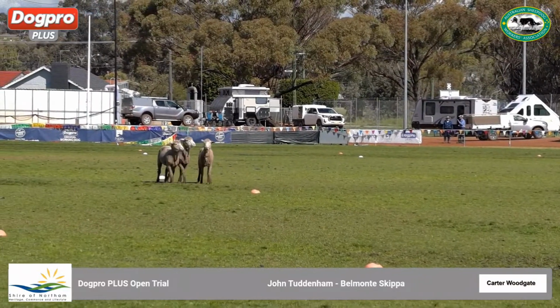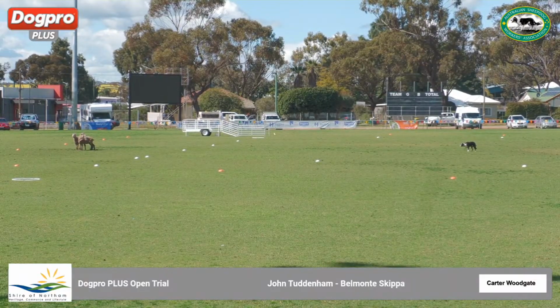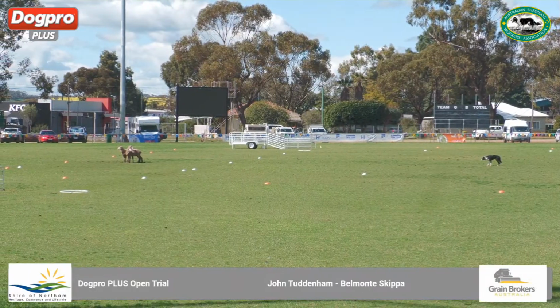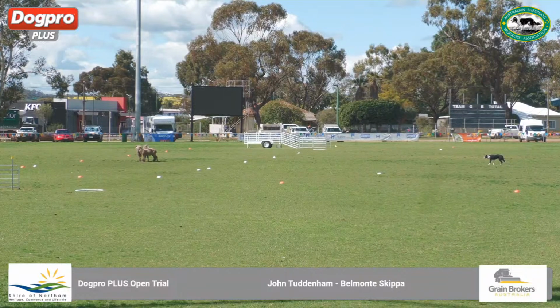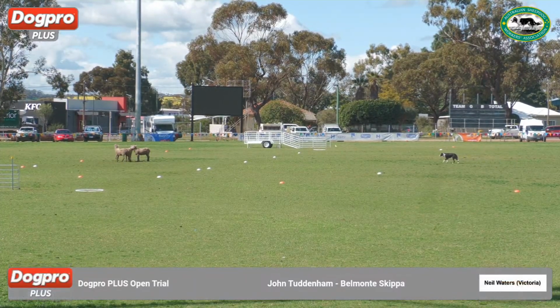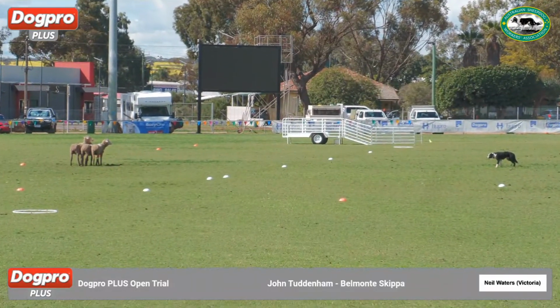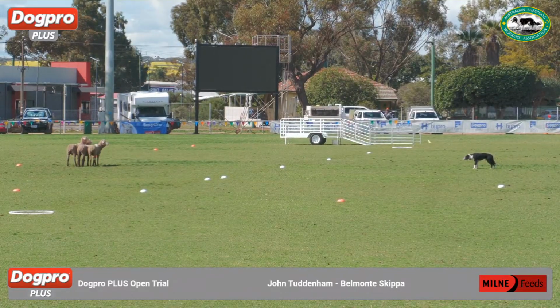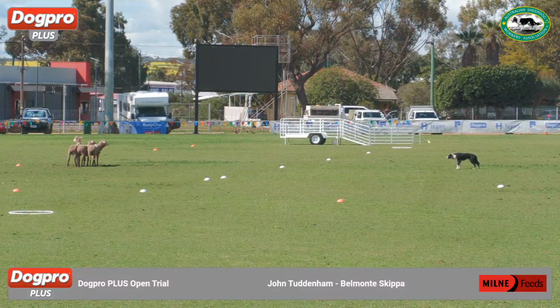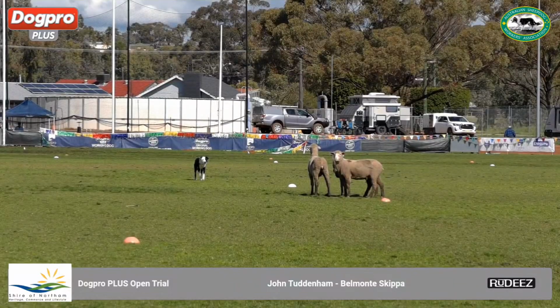Coming down there fairly well. Sheep are looking back at the dog. Tuddy's just slowly introducing the dog to these sheep. Knew that they were a bit light at the start. He's a very experienced handler. Starting to look at him a bit now. They know he's there. Just slowly bringing his distance from the sheep.